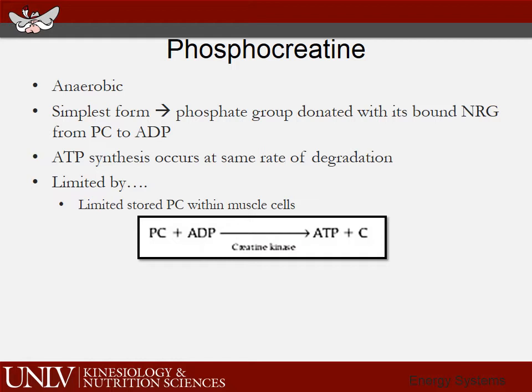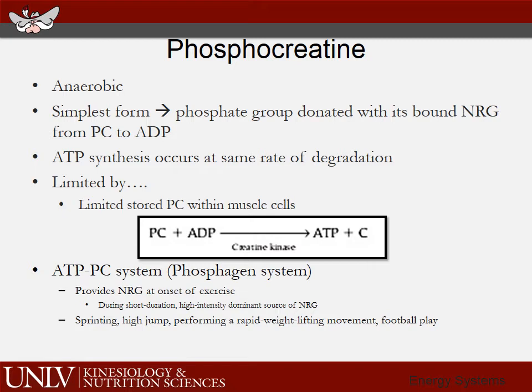And this process is going to be limited by the amount of phosphocreatine within your muscle cells. So as that phosphocreatine is decreased and depleted, you can no longer create ATP through this process. So the ATP-PC system, the phosphagen system, provides energy at the onset of exercise. During short duration, high intensity exercise, it's the dominant energy source.